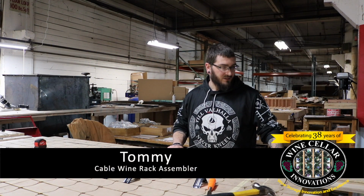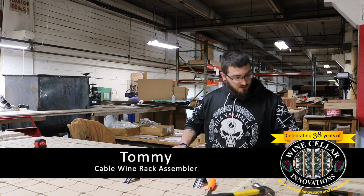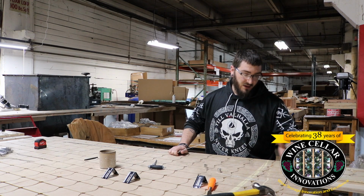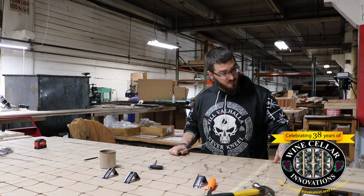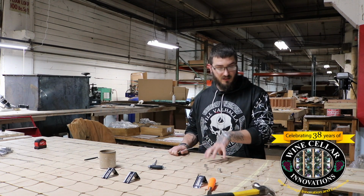The small jigs are made for repeatability. This is the jig we use to make our cable racking. The average rack usually has from bottle to bottle a 5-inch difference, so it makes it a lot easier to have the jig already made out on the CNC machine, so everything can be exact.